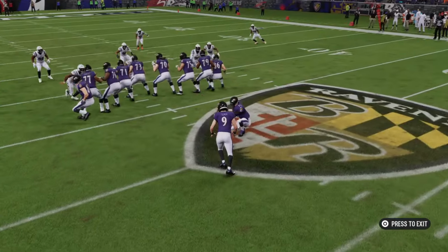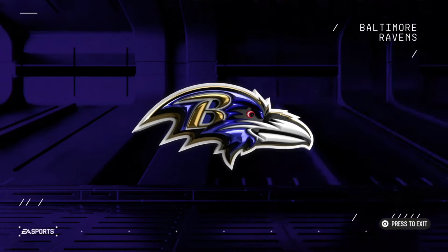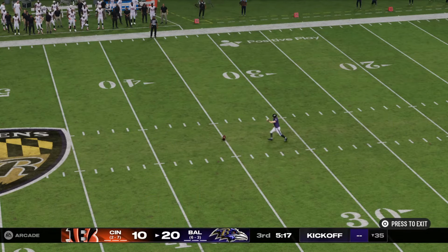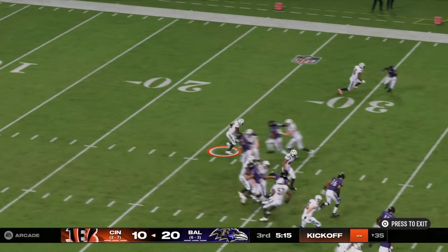He is 2 for 2. That kick is good, and the Ravens will extend their lead. And this is what you want. I mean, you clearly have the advantage, but you want to continue to apply pressure. Can you score every time you get the ball? They're able to do that here. They tack on 3 and extend their lead.